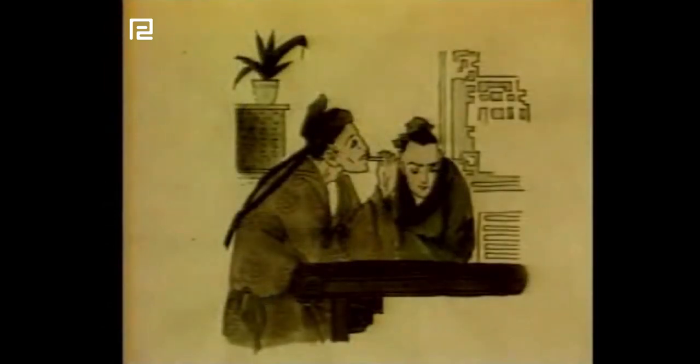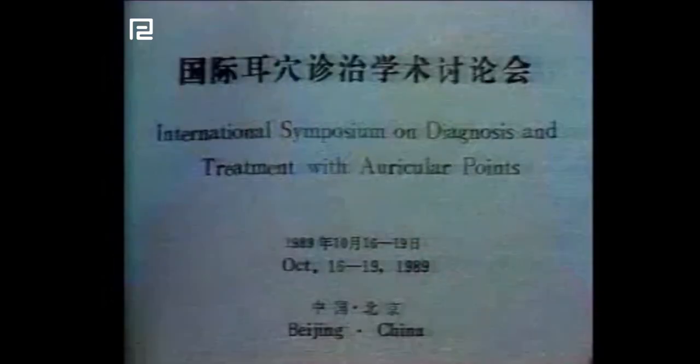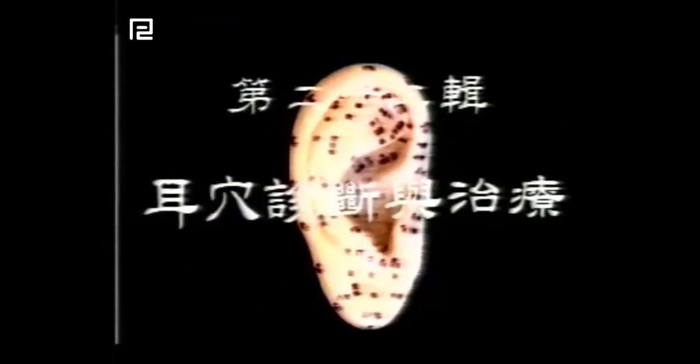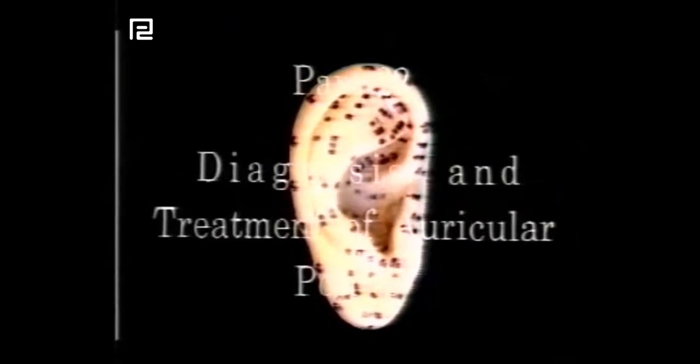In China, treating illnesses through auricular diagnosis and auricular acupuncture has 2,000 years of history. More recently, over the past 30 years, auricular diagnosis and therapy has become a unique branch of Chinese acupuncture. The World Health Organization has categorized it under the microacupuncture system. It is also regarded as auricular science. Diagnosis and treatment of auricular points.